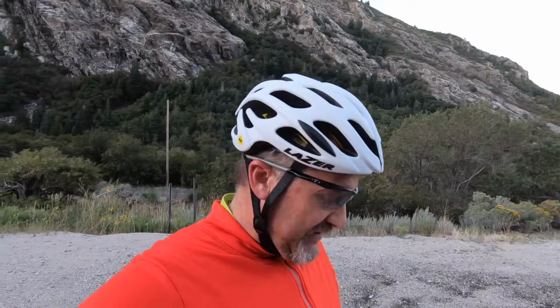The Alpe d'Huez climb is about 8 miles long, and in that 8 miles you gain a little over 3,000 feet of elevation. So on today's training ride, I have gone about 9 miles, but I've only climbed about 1,000 feet from my house up to the mouth of Little Cottonwood Canyon. So you can tell that climb at Alpe d'Huez is a lot steeper and very consistent, about 8, 9, 10% the whole way up. So I have a little bit of training to do.